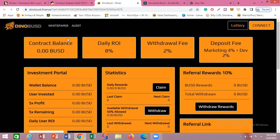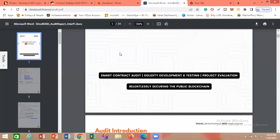Okay, now as you can see up here, I told you earlier that they actually pay 8%, and you can see this is the 8%. This is the withdrawal fee here. Now you can also read their white paper. You can click on it and read their white paper. And the website, the mining site, is actually audited. You can come here and click on audit, and it will bring you to this interface.